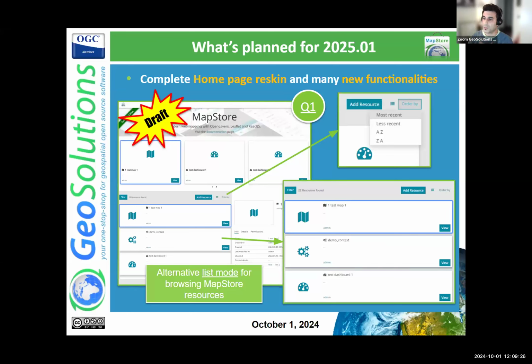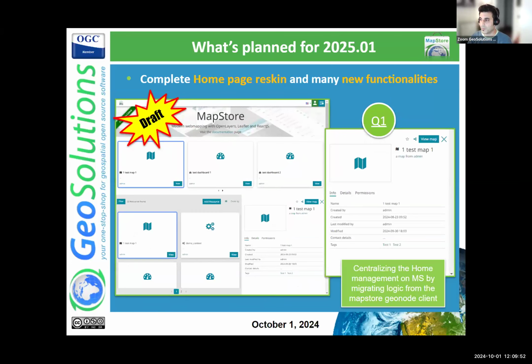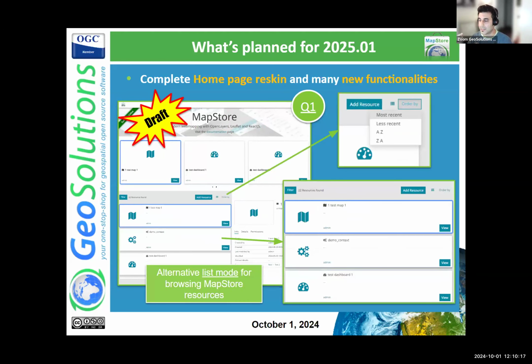There will be specific options for managing the visualization aspects of contents, of maps, dashboards, and of MapStore resources in general. So having the grid mode, list mode, and the possibility to manage other kinds of metadata, as you can see from the side panel here, which opens as soon as you click on an item in the list. The information and metadata related to a map will be organized like this. Of course, this is a draft, as you can see from the slide, but just to give you a taste of what we have in mind, as well as a specific order-by option, as usual, in order to better manage contents in the MapStore catalog.